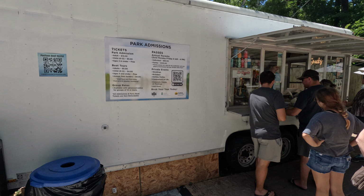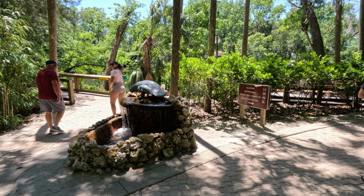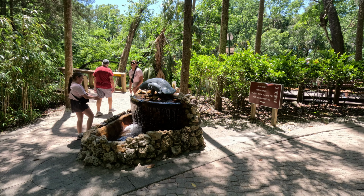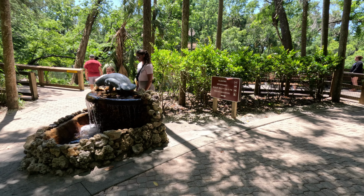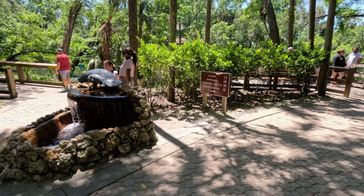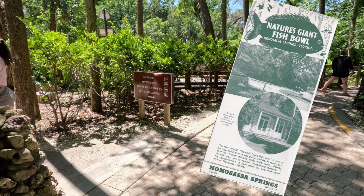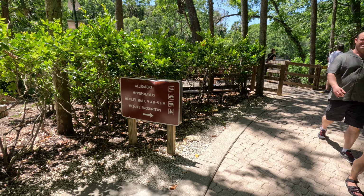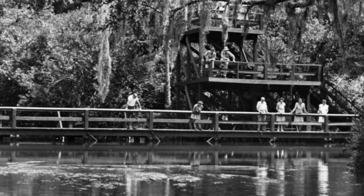And we were given this sheet showing everything we'd be able to see and not see today. It was disappointing because the fishbowl feature has been the park's top attraction. The original fishbowl was the first to be installed at the park by Elmo Reed in the late 1940s. Then David Newell bought the place in the 1950s and expanded the park with walkways.